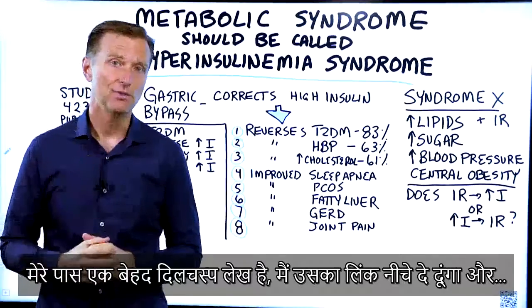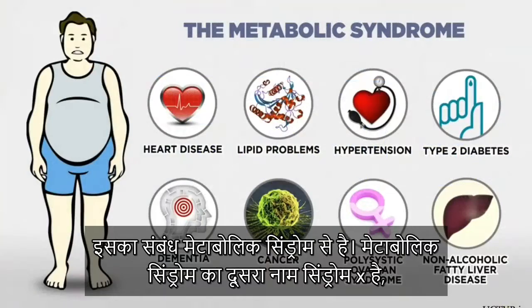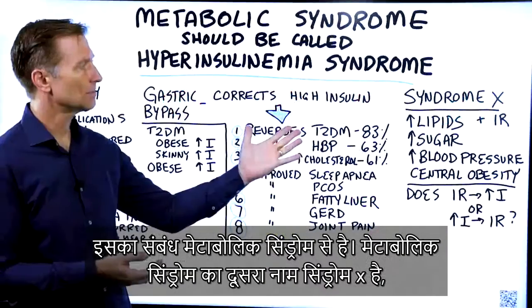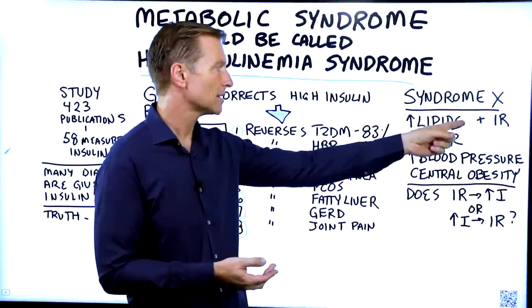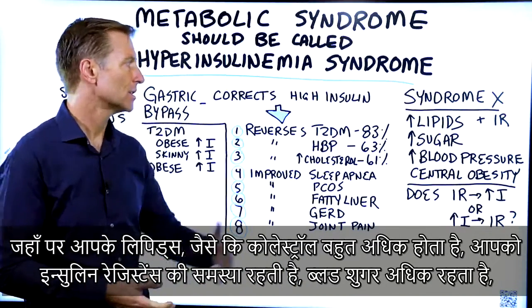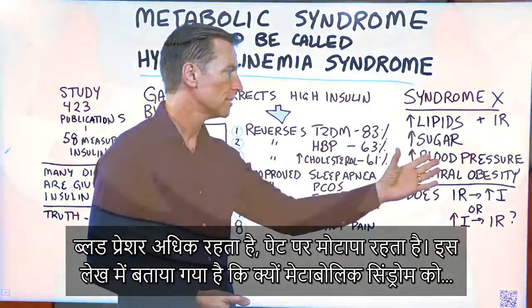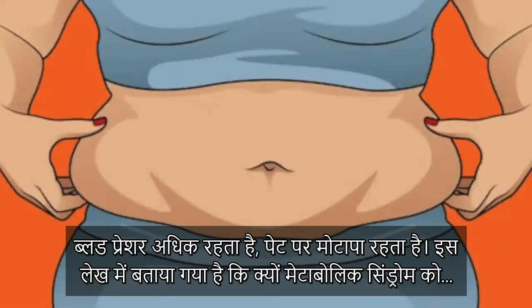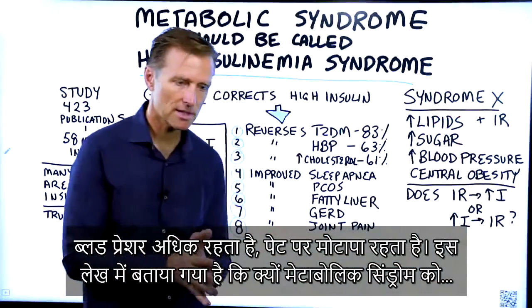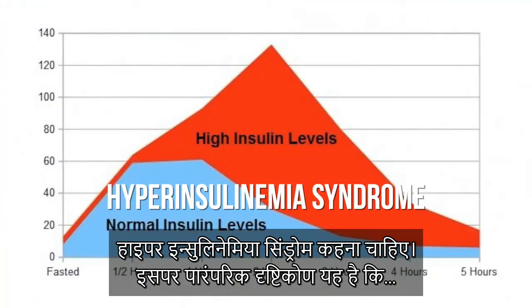I have a very, very interesting article I want to post down below, and it has to do with metabolic syndrome. Metabolic syndrome, another name for that would be syndrome X, where your lipids like cholesterol are too high, you have insulin resistance, you have high blood sugar, high blood pressure, central obesity. Now, in this article, they're talking about why metabolic syndrome should really be called hyperinsulinemia syndrome.